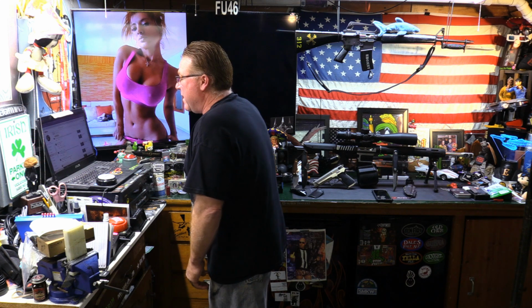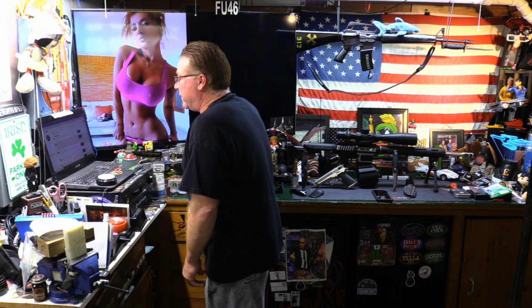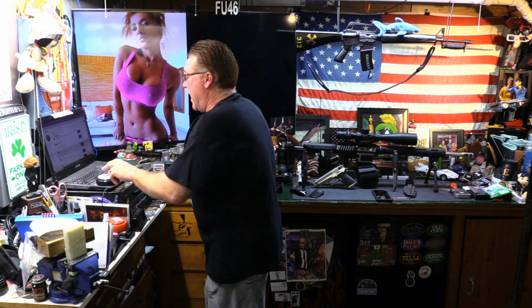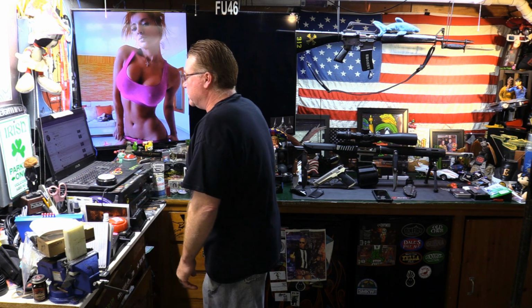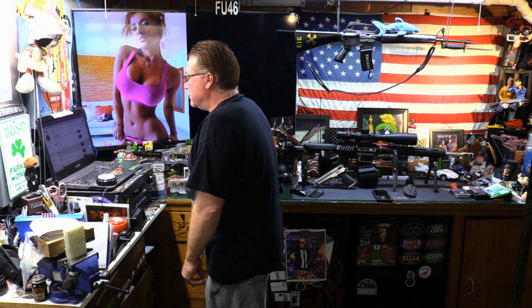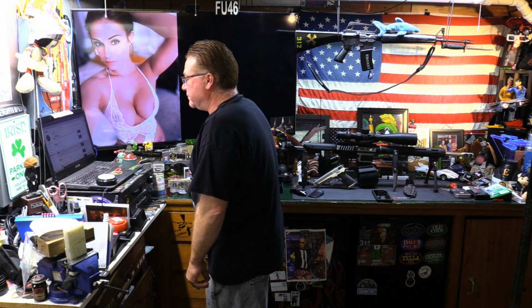Cheap old gun guy. The red and the white and the starry blue is freedom, shield, and hope. And fuck Joe Biden! That is just a given.